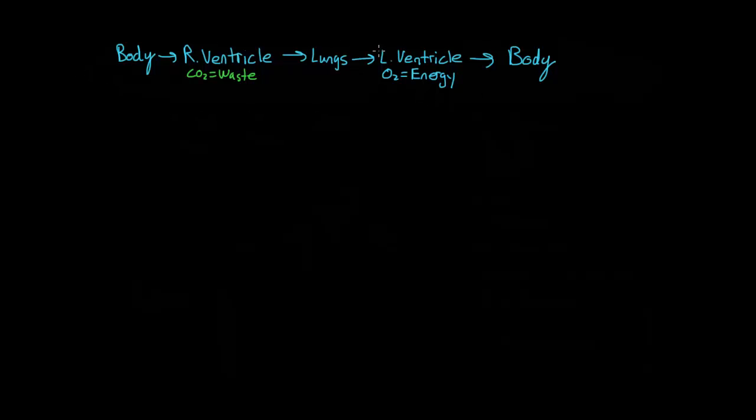Let's say we have a problem right here. All right, so our left ventricle is not working so good. We have some heart failure in the left ventricle, so this pump is not working as well as it could be. So we're going to have problems downstream from the left ventricle problem and upstream. Let's talk about the downstream problem for a second.